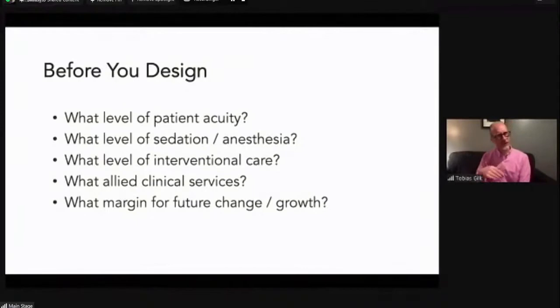And each of these questions should be asked not just of the moment today, but if we anticipate that these MRI facilities are destined for a 10-year, 15-year, 20-year lifespan, we need to do a little bit of fortune-telling, predicting the future and anticipating what changes we think are likely over the horizon. So what level of patient acuity, what level of patient sedation or general anesthesia might we support in this MRI service? What level of interventional care? That could be image-guided biopsies, image-guided therapy.